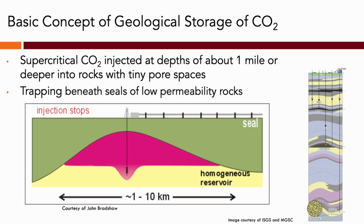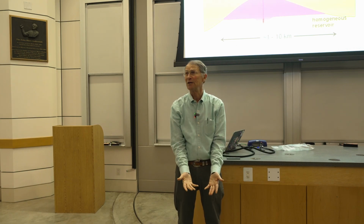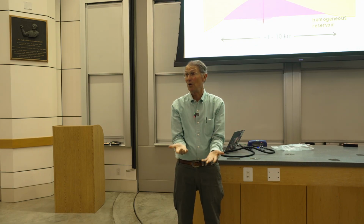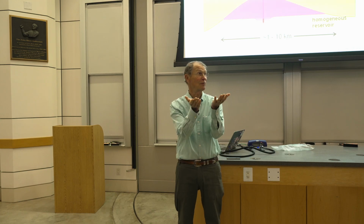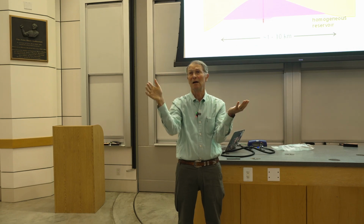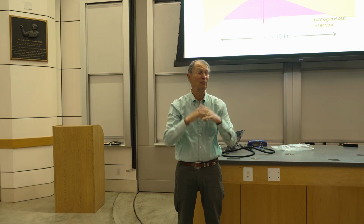So now we need some place to put the CO2. If you think about it, you know that there are rocks that contain buoyant fluids because we have oil and gas reservoirs. So in an oil reservoir or gas reservoir, rocks that have organic material have been buried deep enough to be cooked, and that cooks out the hydrocarbons. Those are buoyant compared to water in the subsurface, so they try to float to the top. But they can be retained by low permeability rocks known as seals that retain those buoyant fluids in the subsurface.